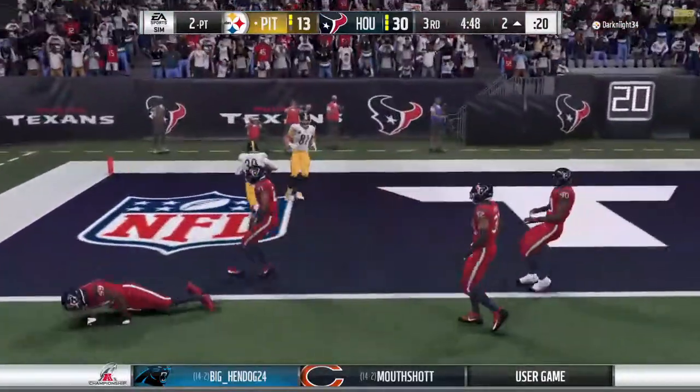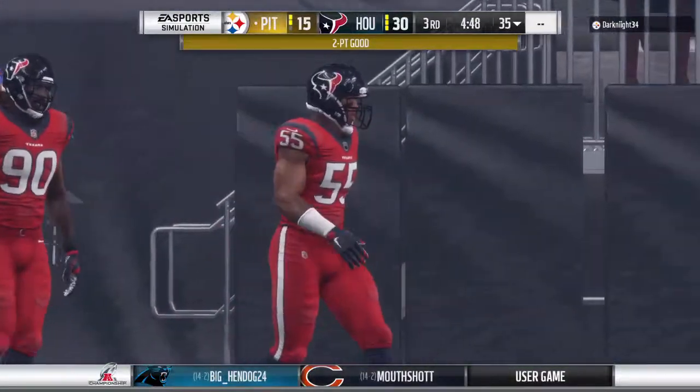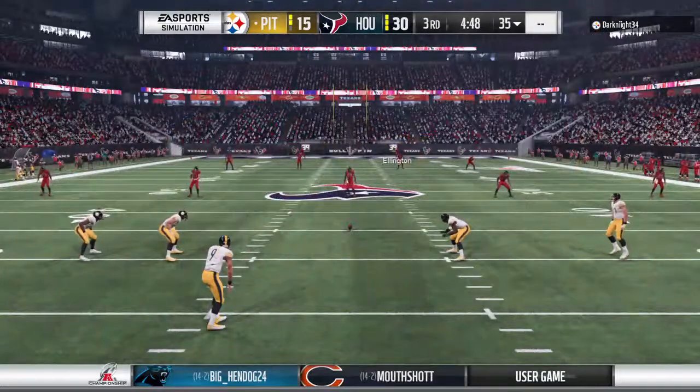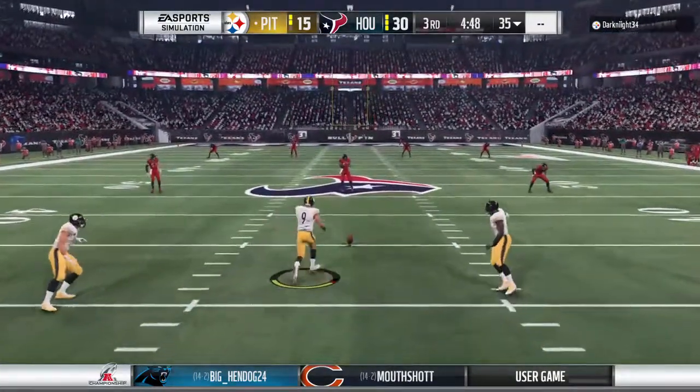This will be caught at about the 5. And he will find the end zone again. So he gets the touchdown and the 2-point conversion. And that'll cut this deficit down a little bit further. Boswell on now to kick this one away.